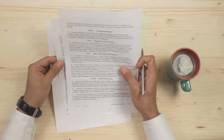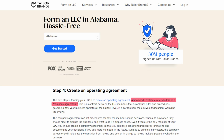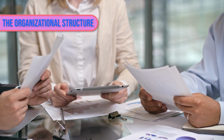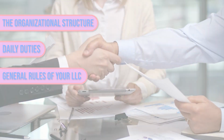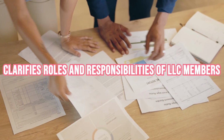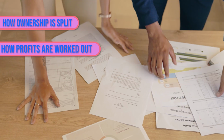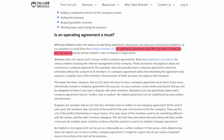Now that you've established your LLC, you need to create an operating agreement. Alabama calls this a company agreement. They're the same thing. The operating agreement outlines the organizational structure, daily duties, and general rules of your LLC. It clarifies the roles and responsibilities of LLC members, how ownership is split, how profits are worked out, and the decision-making processes. So in a nutshell, an operating agreement helps prevent misunderstandings and sets the tone for how the business should run.